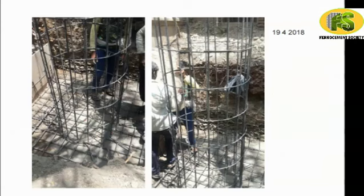Now the construction started somewhere in April of 2018. A very hot month actually to start construction, but we had no choice. There you have the footing finally, with the shaft going up and the main reinforcement bars of this shaft. Next.